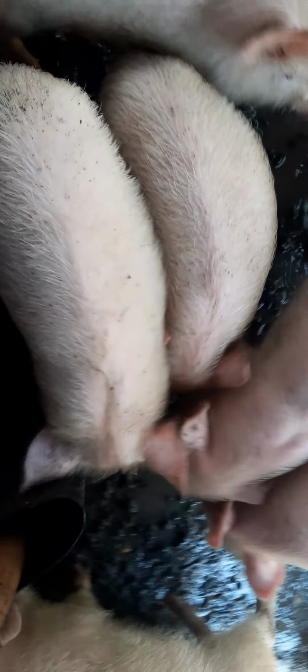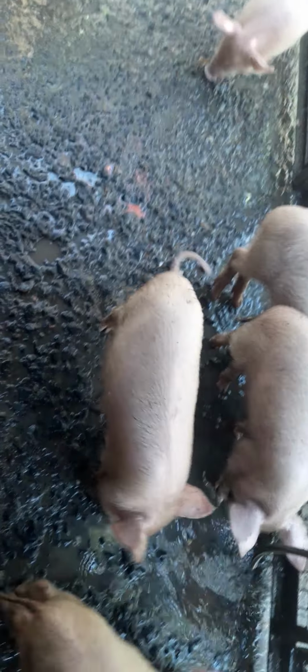Okay, so now they are just coming to my leg. I don't know what they are coming for. I think they must be thinking that I brought some food for them to eat, but I'm just cleaning them. I just gave them water. So some two or three piglets are having water here.